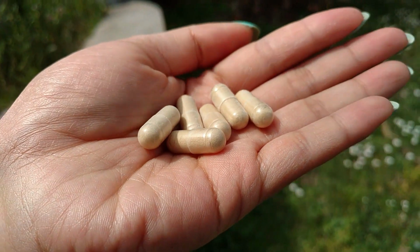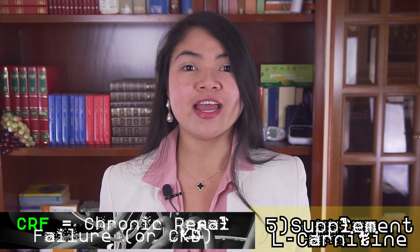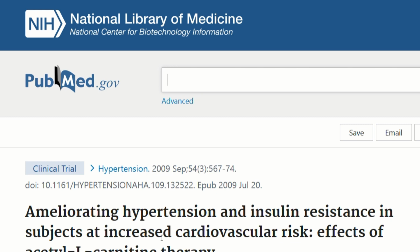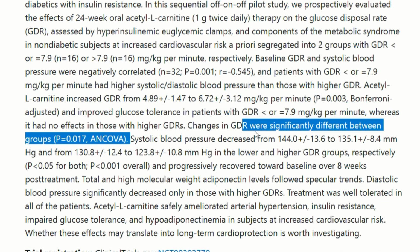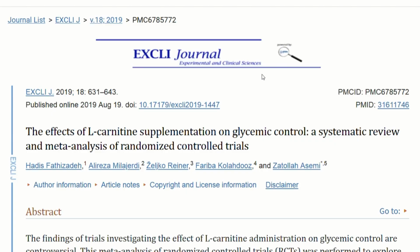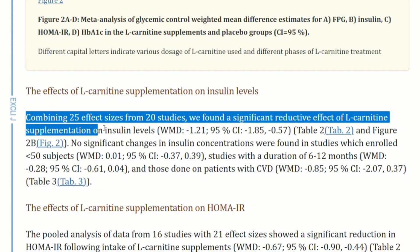L-carnitine can effectively improve markers of inflammation in people with CRF. Inflammation is an extremely important cause of CRF, and decreasing it means directly protecting your kidneys. What's more, L-carnitine can seriously lower systolic pressure. In one study, 2 grams of acetyl L-carnitine per day resulted in an almost 10-point drop in systolic pressure, which is frankly amazing for a supplement you will be taking to help with IDA. And in a different study on people with type 2 diabetes, carnitine supplements significantly reduced sugar levels and improved insulin sensitivity compared to a placebo.